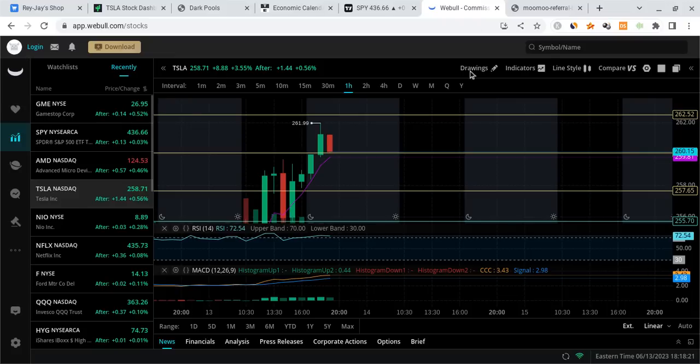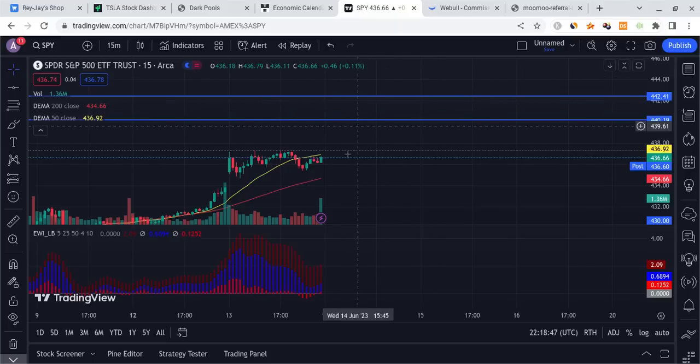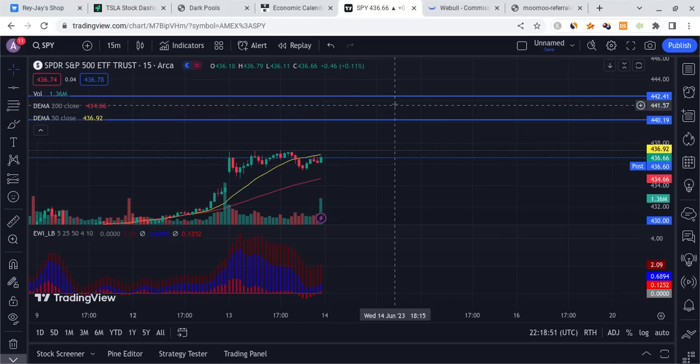Now, on this chart on Webull, I have minor resistance levels to look out for if you're scalping or day trading, but the bigger ones are right over here in my TradingView chart. For SPY, it has the potential to pump all the way up to 442. That's the next major resistance if we get a nice pump from the Fed, if the Fed announces a pause.